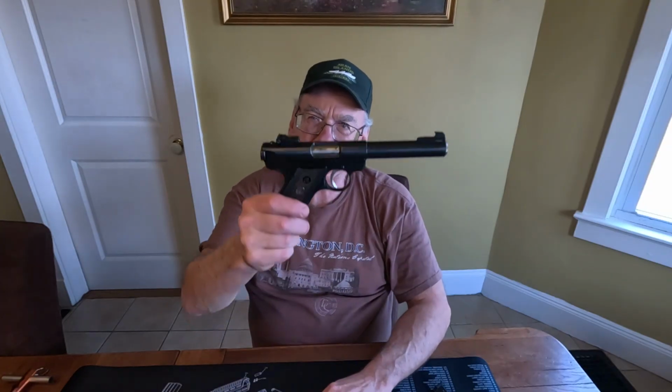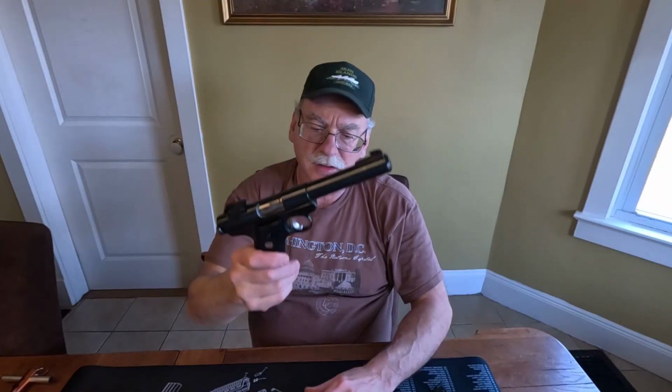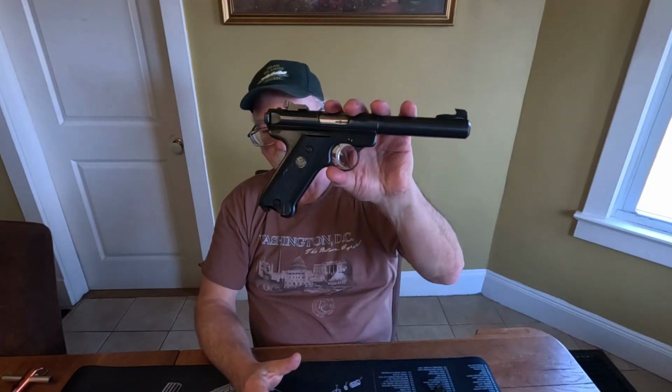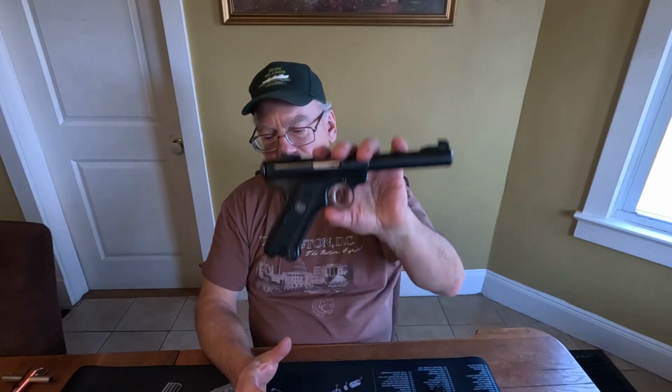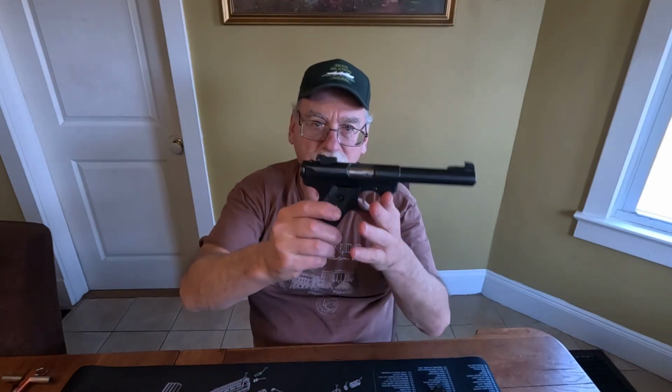But I've had this over 30 years. My second service firearm was a Smith & Wesson 659 9mm, and I switched to the Glock. I didn't like the Smith at all, and I traded it at the local gun shop for this. This is only a couple of years old. Somebody bought it, shot it, went to clean it. They got frustrated and they traded it in. I got it for a good deal, and got rid of the Smith that I didn't like.